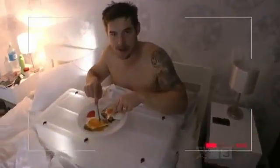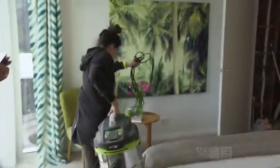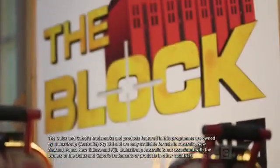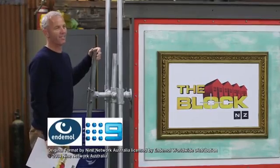Next time on the Block NZ. I'm stressed out to the max. The countdown takes down some of our strongest. As they rally for one final push. 2, 1, tools down. To complete some of the most daring master bedrooms and en-suites in block history. For the first time in block history, for an inside room, a perfect 10.